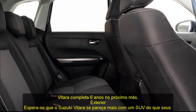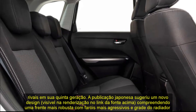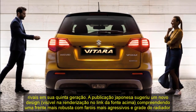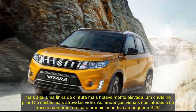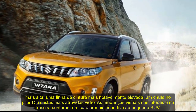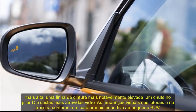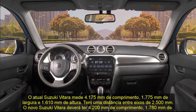Exterior. The Suzuki Vitara is expected to look more SUV-like than rivals in its 5th generation. The Japanese publication has suggested a fresh design, viewable in rendering on the source link above, comprising a brawnier front end with more aggressive headlamps and taller radiator grille, a more noticeably rising waistline, a kick on the D-pillar and more rakish back glass. The visual changes on the sides and the rear lend a sportier character to the small SUV.